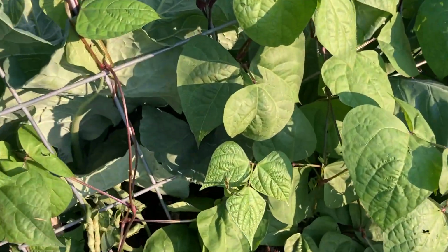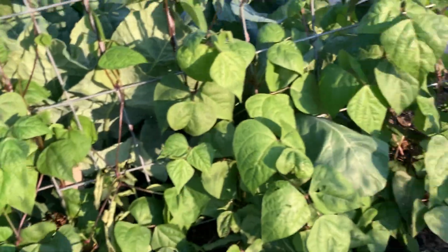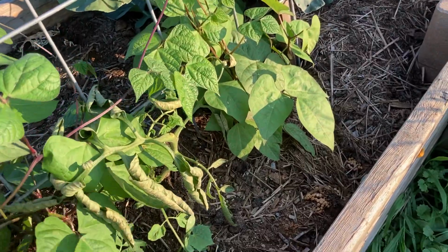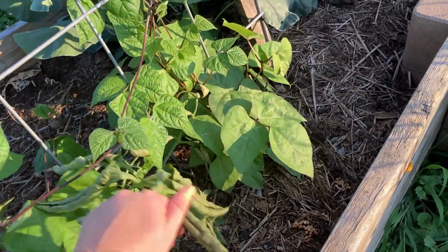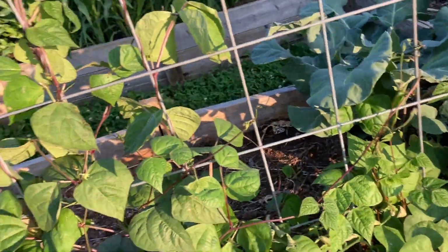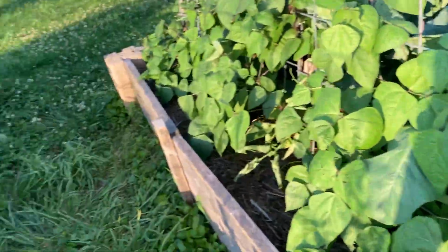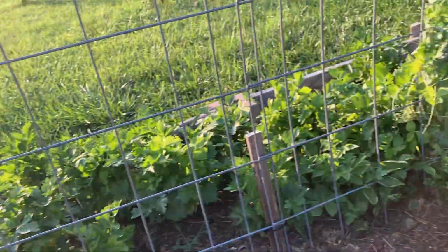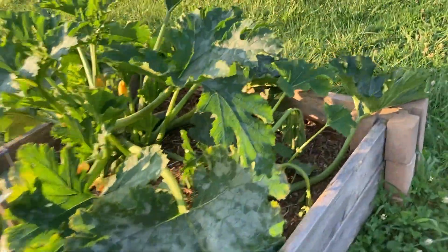And now I gotta save them from the purple beans that are growing all over them, but we'll figure it out. I didn't actually intend to put the purple beans here, so not quite sure how this pairing will work out with the beans and the tomatoes trying to grow on the same trellis. Maybe wasn't a good idea. I'm not sure. We'll find out.